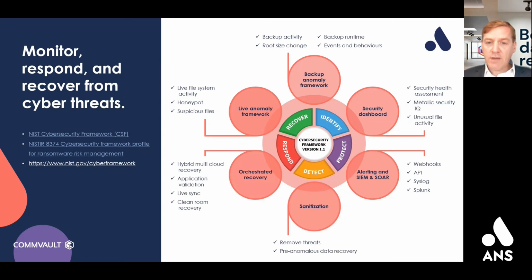On the orchestrated recovery, again, part of the whole process, we can recover into isolated environments. We can trigger effectively DR type recovery processes and operations to ensure that your environment is up and running as quickly as possible. We also have cross recovery processes, which hopefully you're aware of, meaning that you could potentially recover from anywhere to anywhere, which gives you some additional flexibility and capability when it's needed most. Coming round to how we monitor the environment.